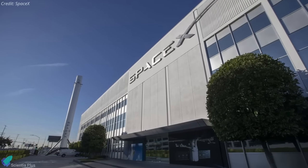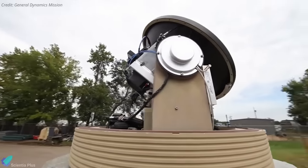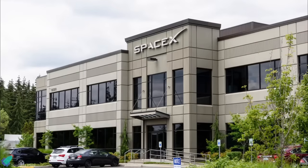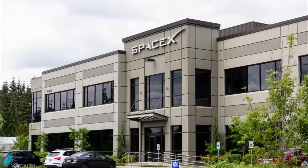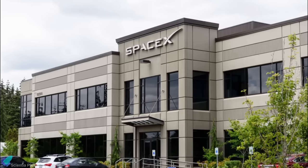SpaceX also disclosed that it was working with Ball Aerospace, which will provide the antennas needed for connecting to Starlink satellites on military aircraft. The Air Force experiment will begin with ground testing near SpaceX's Starlink manufacturing facilities in Redmond, Washington.